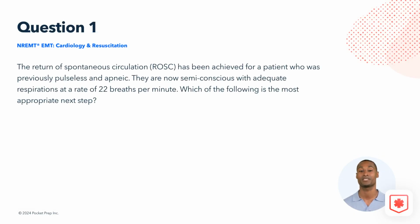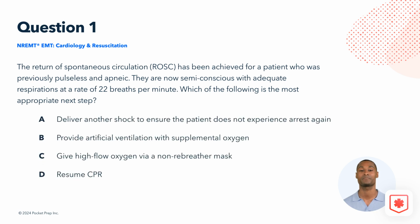The return of spontaneous circulation has been achieved for a patient who was previously pulseless and apneic. They are now semi-conscious with adequate respirations at a rate of 22 breaths per minute. Which of the following is the most appropriate next step? The correct answer is option C. Give high-flow oxygen via a non-rebreather mask.